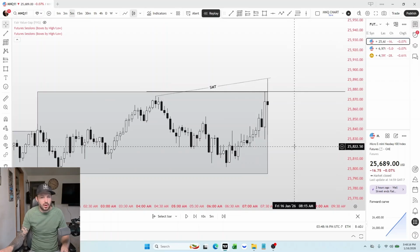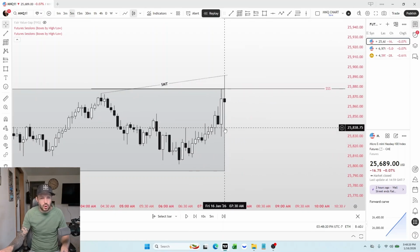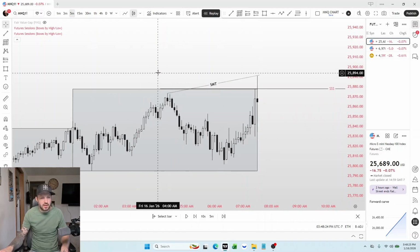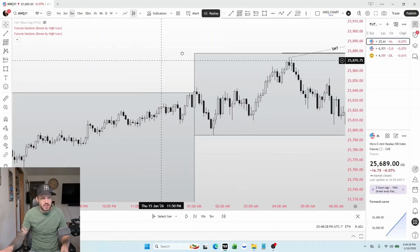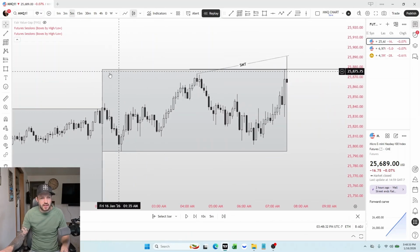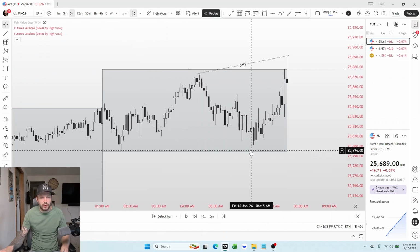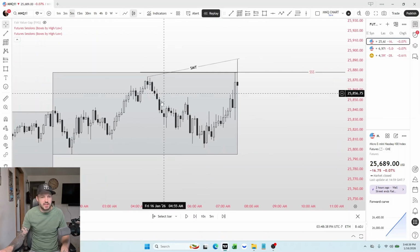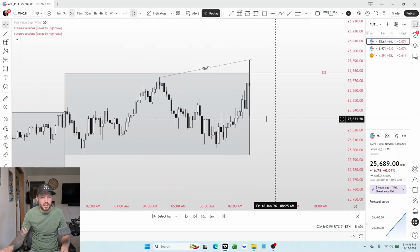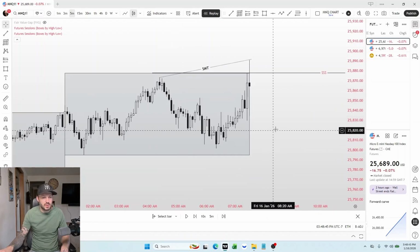All right, so here we are on MNQ, and we are just about to open New York session. These gray boxes just highlight London session and Asian session, and it also tells me the start of the session, the stop of the session, and the high and the low of the session. So this is just a nice little tool that I created to easily spot the highs and lows of sessions.